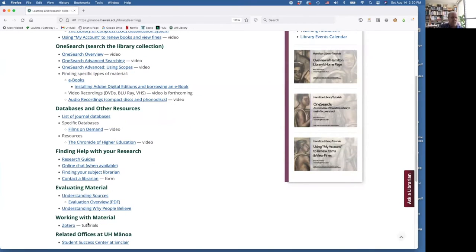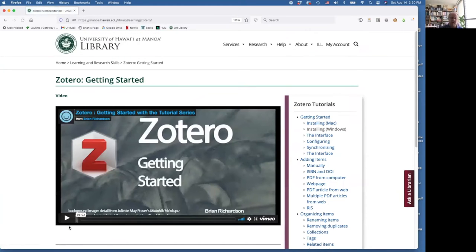Then I want to scroll to the bottom here. This is working with material. We've created a website that has a lot of very short videos on how to do different aspects of Zotero, which is a bibliographic management program. There is a presentation coming up in a couple of days on Zotero through Grad Division as well.